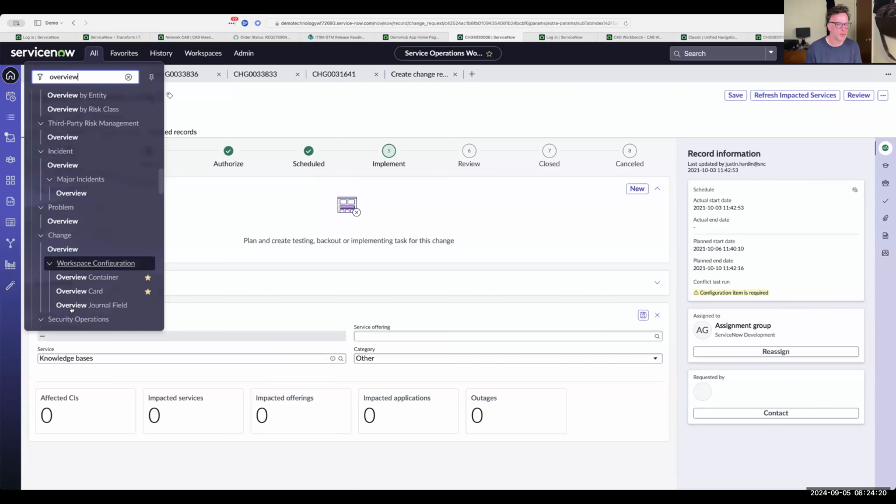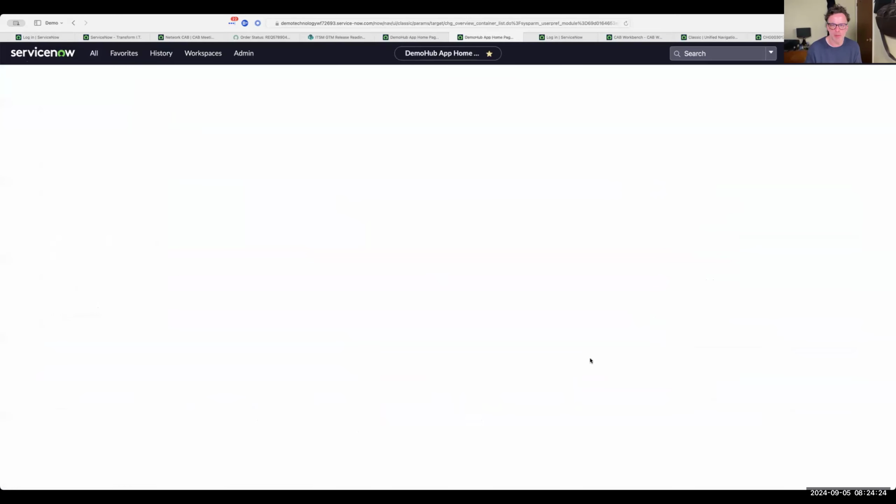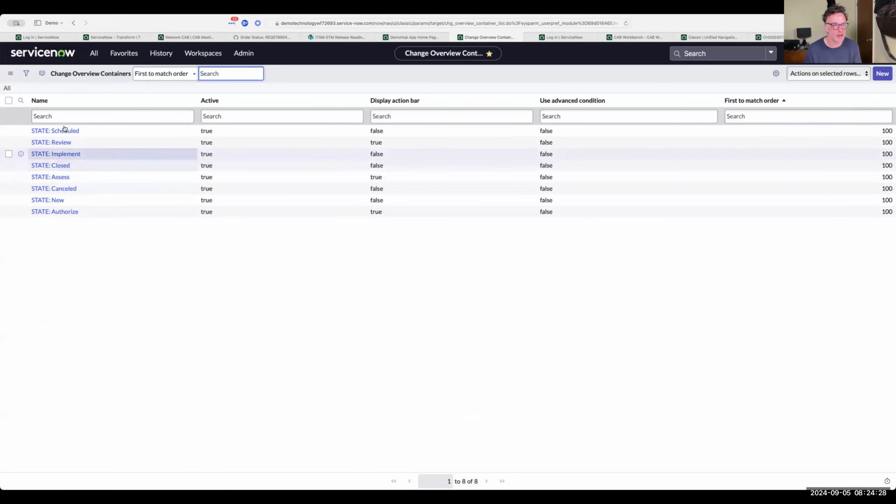So if we go in here, there's a workspace container. And if we go in here, we can see the overview container. So again, coming back to why I talked about change models at the start. Out of the box, we provide you with a single set of overview models for each of the states that are used in normal, standard, and emergency change. So we're providing a starting point for your ITIL changes.